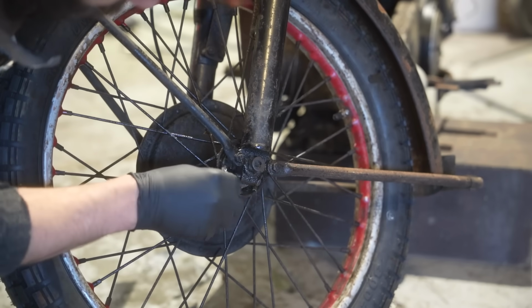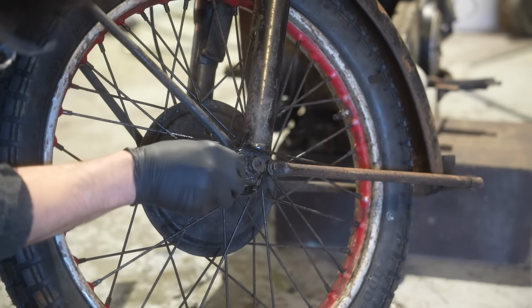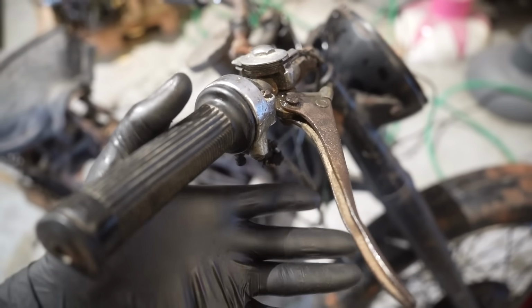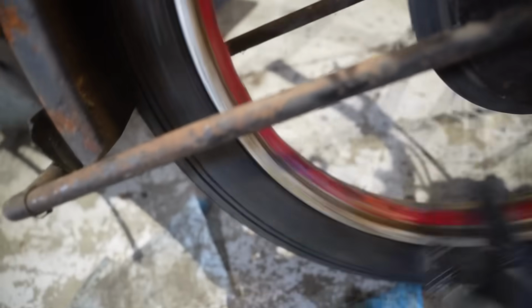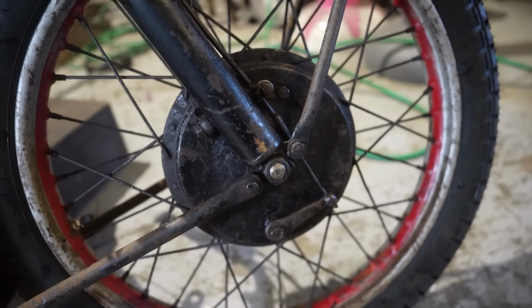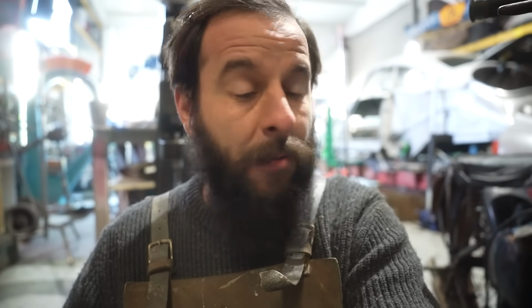The side project of fitting the front tyre and apparently rebuilding the front brake is complete. The lever is now snapping back really, really nicely. And if I spin the wheel and pull the lever, the wheel stops. Look at that. Perfect. Obviously there'll be some adjustments to make once the bike is up and running and actually on the road, but for now everything is performing as it should be. So that is the clutch freed up, the front brake freed up and working. Unfortunately, one thing we have not ticked off the list is freeing up the seized engine.